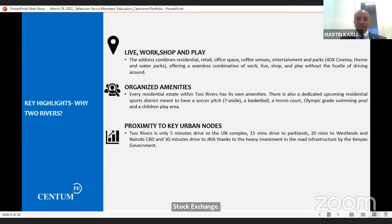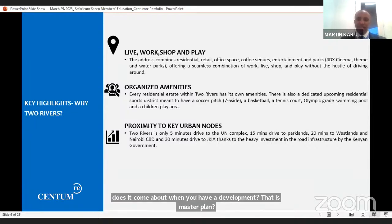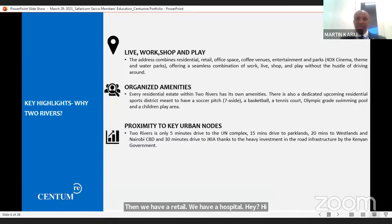The concept of live, work, shop, and play, how does it come about? When you have a development that is master planned and you have retail, a hospital, residential, hotels, and entertainment, it means you can get 90% of your urban needs in one address. So this is what the lifestyle of live, work, shop, and play is centered on. It brings about living conveniently in an urban setup.